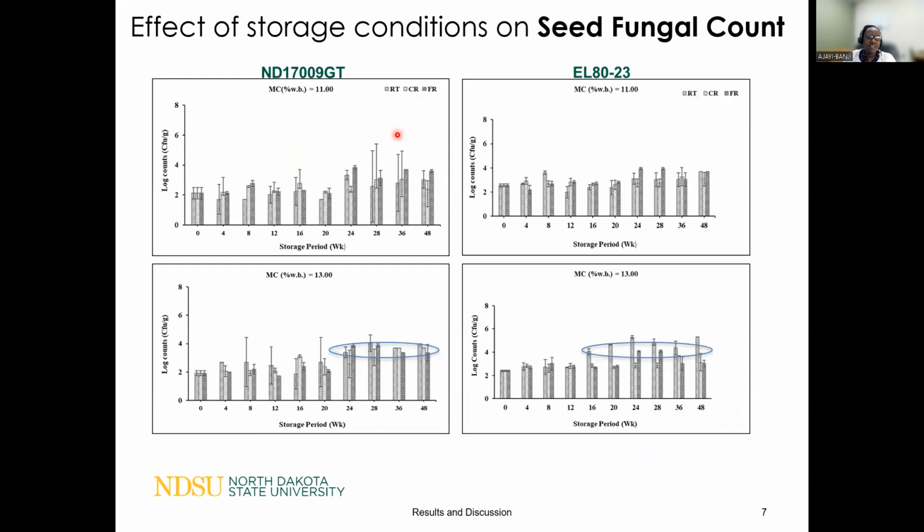Now, we went further to look at the effect of storage conditions on the seed fungal count, taking into account both the mold and the yeast count. For 11% moisture content, for both varieties and at the three storage environments, we observed that the seed fungal count was relatively stable. However, when it came to the 13% seeds, we saw that by week 24, for ND7009 GT, we began to see an increase for room temperature samples. And the same thing was observed earlier for EL8023: by week 16, we saw an increase from the initial 2.30 CFU per gram of mold to about 4.0.